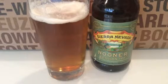So if you like Session IPAs and you want to get a full range, I think this is a good one to put into the mix to compare with, but I would definitely go with, say, Easy Jack, or if you're in the LA area, Kinetic's Torque. And there's probably a few others that are out there being worked on. But this one gets mild thumbs sort of in the middle. It's not down, but it's not really wow.